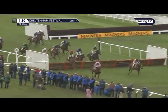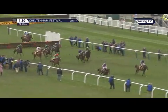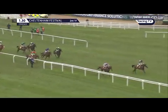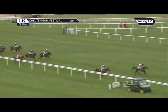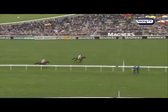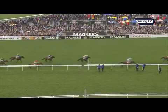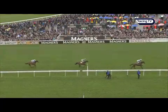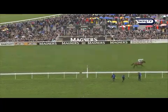The final flight in the Triumph, and on the near side it was Curse Sublime. Over on the far side, Pentland Hills. Pentland Hills now comes and takes the lead with another 1/2 furlong to go. Pentland Hills surging home in the hands of Nico de Boinville to give Nicky Henderson a record 7th win in the Triumph Hurdle. It's Pentland Hills who beat Curse Sublime. Back in 3rd, Gardens of Babylon.